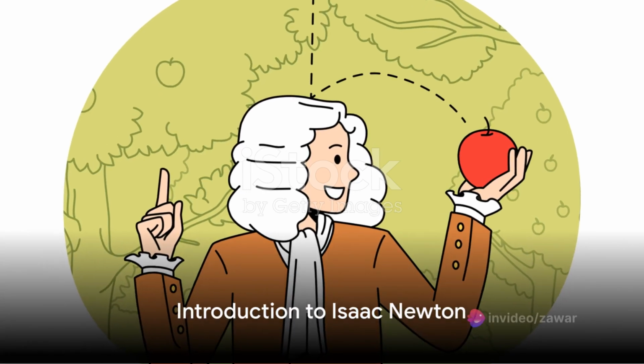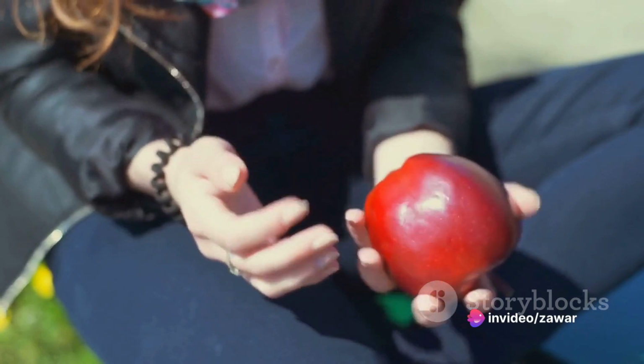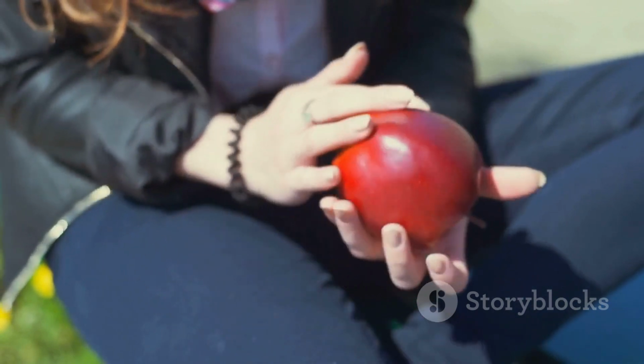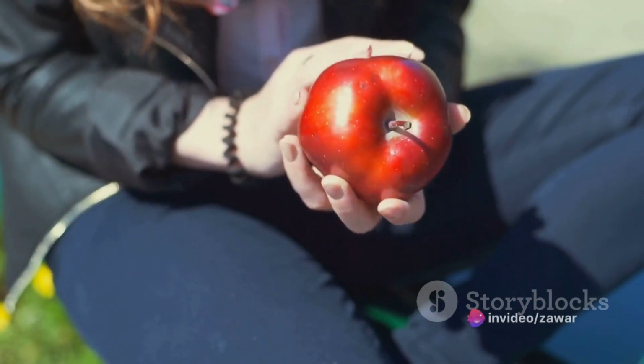Welcome to our journey into the mind of one of the greatest physicists and mathematicians of all time, Isaac Newton. When we think of Newton, we often visualize an apple falling from a tree, leading to the discovery of gravity. But his contributions go far beyond that.